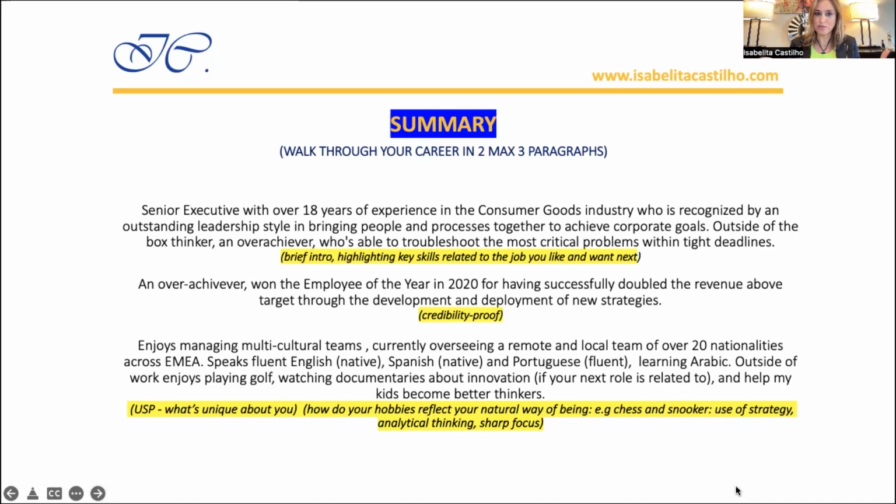So I have just made up an example here, right? For example, we can start with senior executive. Senior executive is already giving the idea, it's already labeling yourself as a senior executive with over 18 years of experience in the consumer goods industry. So if you want to stay in the consumer goods industry, and this is the kind of jobs you're applying for, and this is your experience, then by all means you mention the industry. Otherwise, you just scratch it out, don't mention industry, mention function.